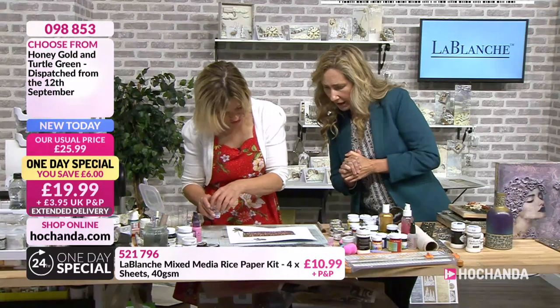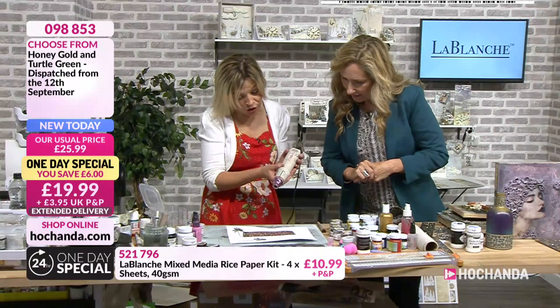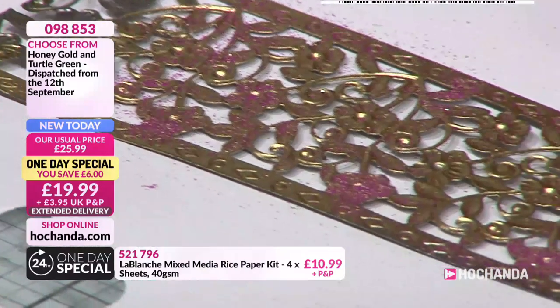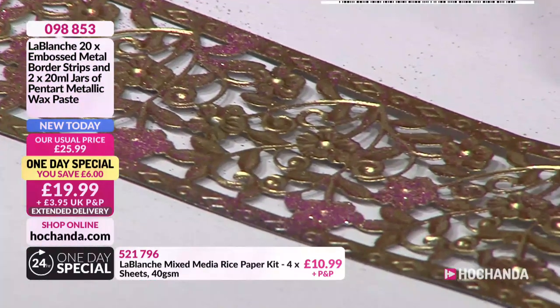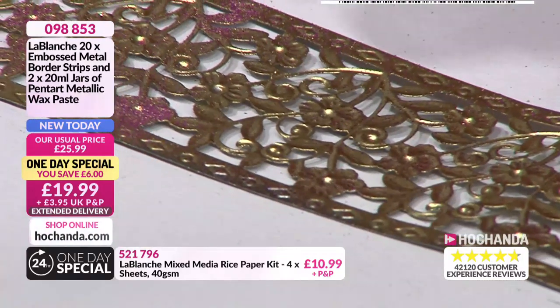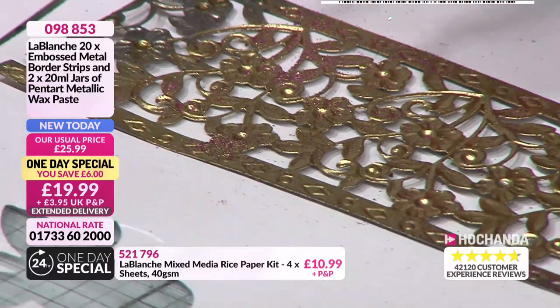So you've sprinkled with your pink there. Now, this is interesting because it's pink, but it's got a lot of gold glitter in it. And what you'll notice is when you emboss it, that pink kind of disappears. Oh, yeah. But the glitter, can you see the glitter coming through? I can. So play with your different embossing powders because they'll give you different effects.